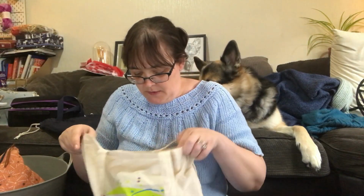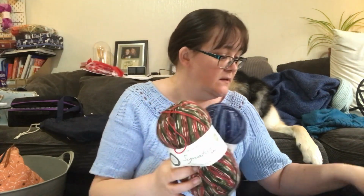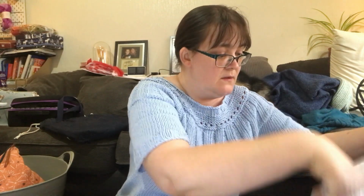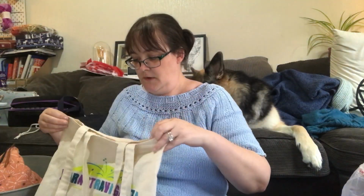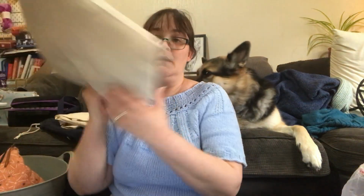Next one, we have more yarn to put away. We have the two balls. This is Holy Berry. This is Silent Night. Where's that one? That can go in there. That can get put into there. Cushion.